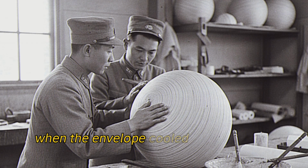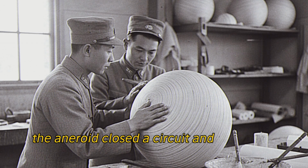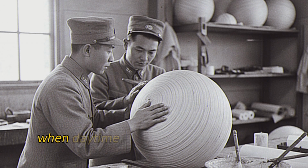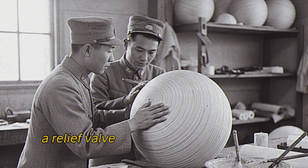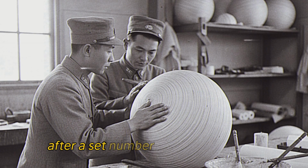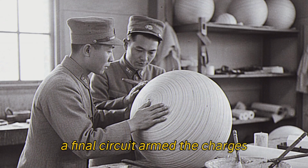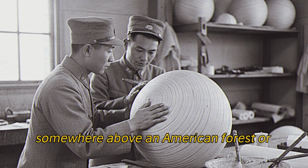When the envelope cooled and lost lift at night, the aneroid closed a circuit and dropped a sandbag. When daytime solar heating brought the balloon up again, a relief valve bled hydrogen to prevent rupture. After a set number of ballast releases, a final circuit armed the charges, intending to erase the evidence somewhere above an American forest or field.